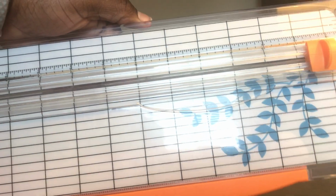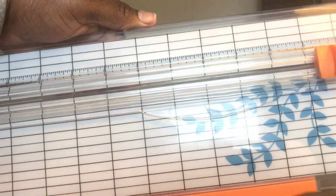Okay, some of the stuff is out of the package because, again, can't make it look brand new. This has been a lifesaver this summer. In all my years of teaching, I've never really used a cutting board. And so now, I don't know if it's called a cutting board, whatever. Paper cutter, I'm sorry. Paper cutter. Until this summer, it is wonderful.